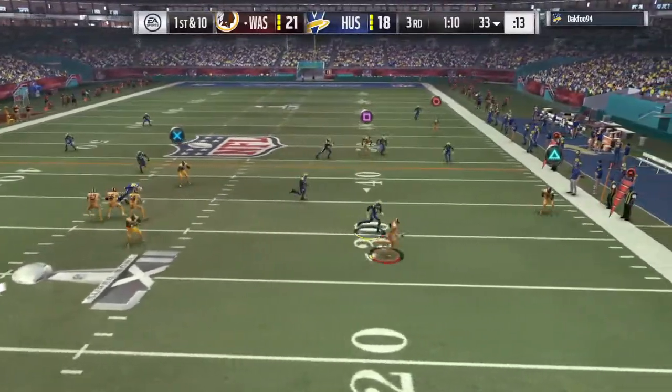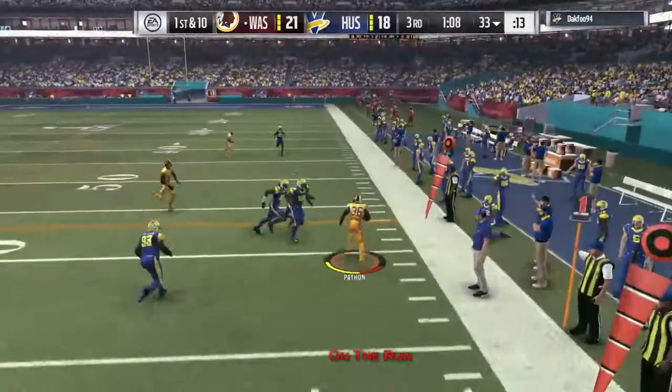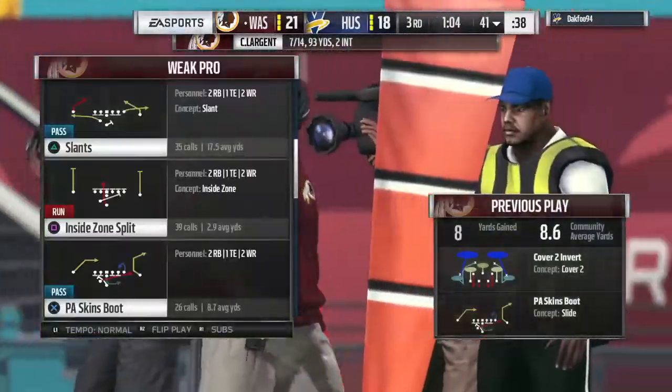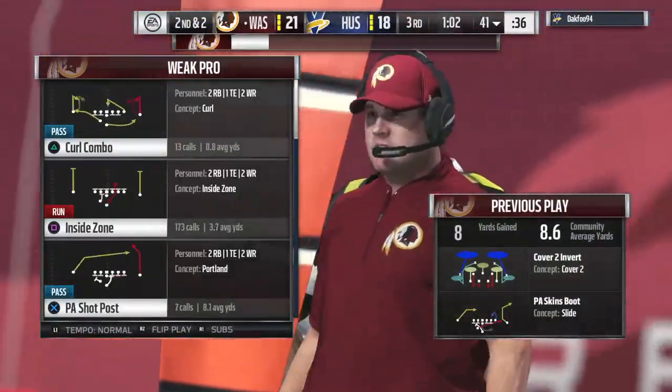Sliding out of the pocket. This one complete to his fullback out of the backfield. It'll be a gain of 8 yards, and it'll make it a second down.